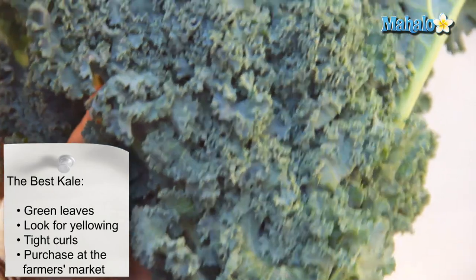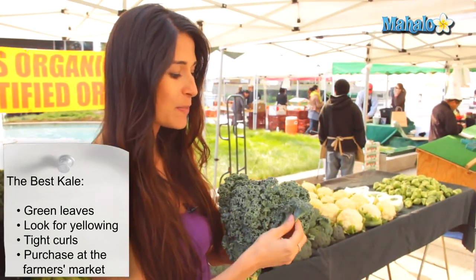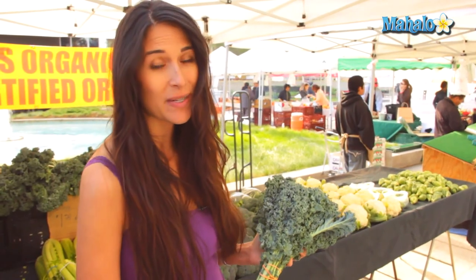And another thing, the benefit of shopping at the farmer's market, you're actually going to get fresher kale. The other kale that you get at the supermarket is going to be harder, it's going to have less flavor, but this kale here is going to be softer with much more flavor, because most likely it was picked that day, if not that day, then the day before.